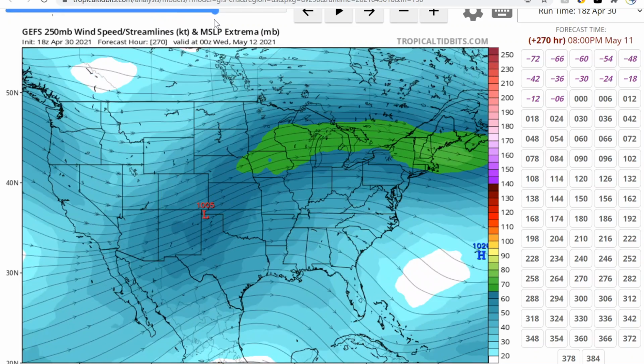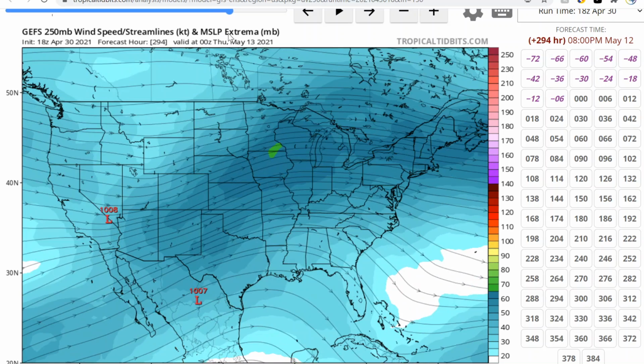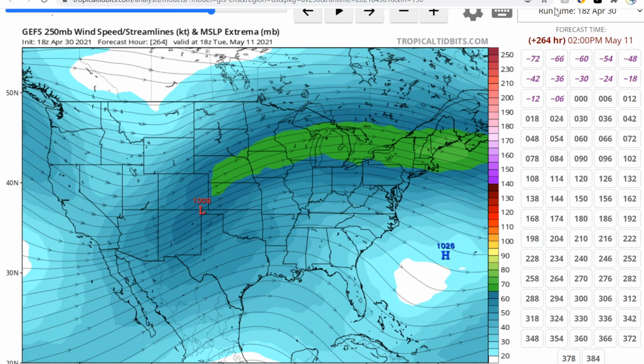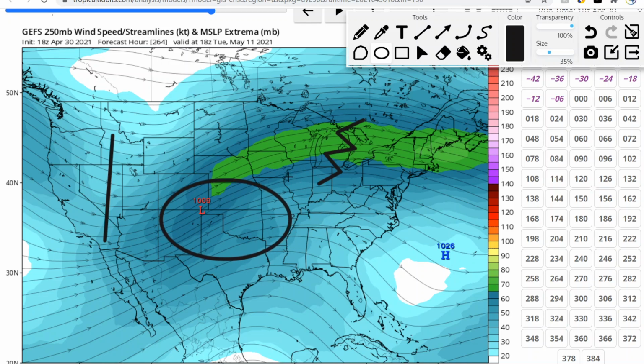And after that, things sort of just average out as the spread in the solutions becomes a little bit bigger. But one thing I do want to point out is you can see this pattern right here indicated by the model. That does seem a little bit interesting. You have a nice little trough right over the west, and you have this nice expansive ridging over the Midwestern regions. And this would support some sort of severe weather in this region right here. And this is pretty interesting. This would be a good look for a pretty active May, or especially around this time period.